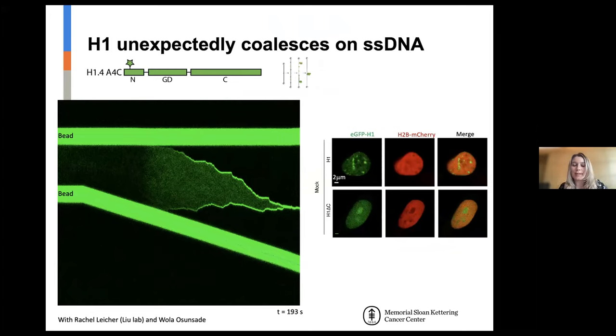This is live cell imaging with GFP-tagged H1 and H2B tagged with mCherry. We do see these foci of full-length H1, and very interestingly, some of these seem to be anti-correlated to the H2B signal. The H2B is marking chromatinized DNA, so what we're seeing is H1 that is actually binding where chromatinized DNA isn't. We can also see that this is dependent on the presence of the disordered C-terminal tail, which has been implicated in phase separation of H1 before.